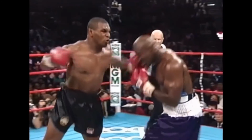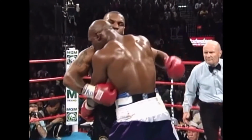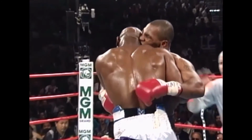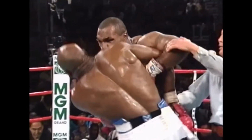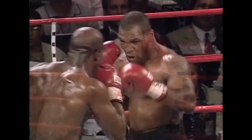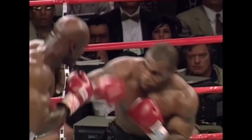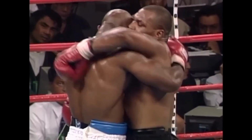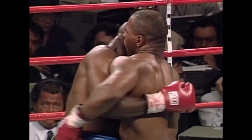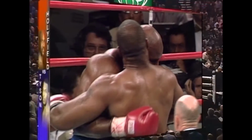Let's take 2 looks at that one, at that bite. Now here's the bite. Keep your eye on Mike. See, look at him. You can see it. There it is. I can't believe what I'm seeing, fellas. Bobby. They're going in real slow motion. Mike gets in a headlock. And look at this. He just reaches in and bites him. It's over. It's over.